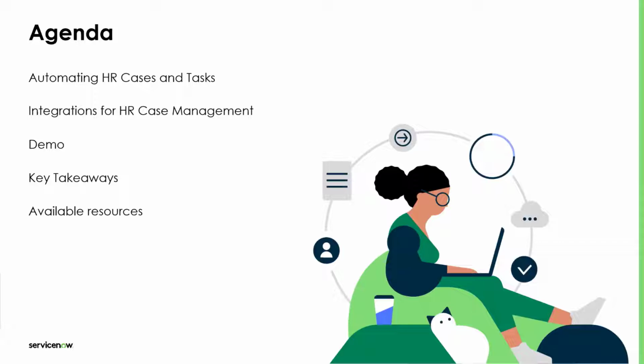We'll take a deep dive into the integrations that are available for you to show you what different things are available on the store and how to plan for that integration as you're going forward. And then Ian's going to walk us through configuring some of those features to show you how they can be set up within your instance.